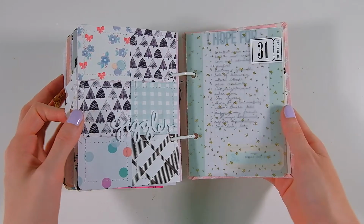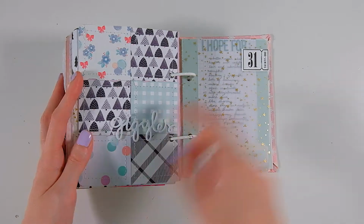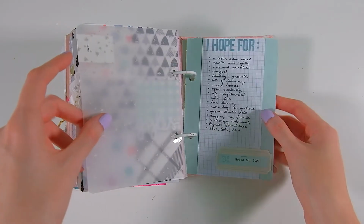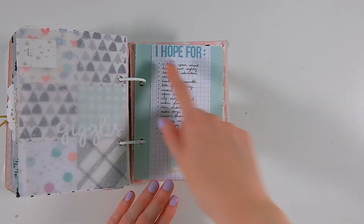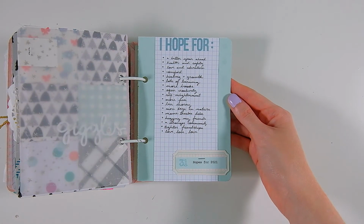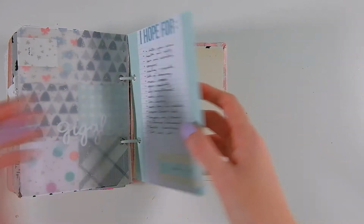And then the 31st, I did this little quilt with different pattern papers, and I used one of those Freckled Fawn stickers here. It says giggles, and then again did the vellum thing with the number here. And then I used the last prompt from Seuss, and it was hopes for 2021. I used those same paper person alpha stickers, and then made a giant list about what I hope for in 2021. I reiterated what I wrote in the beginning and my reason why of what I hope for. And so that is my list there.